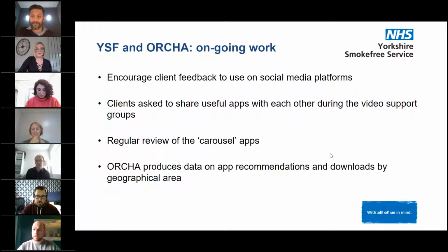So to take advantage of this, everything is working now from an advisor to referring the apps to the client. But what we also thought was, what about the clients, or potential clients, that aren't in service? So that's when we turned to our social media. Yorkshire Smoke Free have, for example, Facebook, Instagram, Twitter, even a YouTube account, and it's all managed by Bigfoot Digital. And what we decided to do was put the carousel out there to our followers for them to also access. And since we've done that, we've noticed an increase in potential service users or just followers accessing the library.